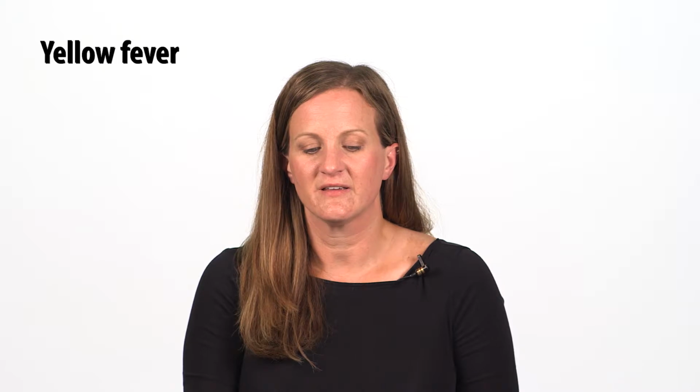history of the Americas. Scientists and historians believe that yellow fever has plagued the world for at least 3,000 years. It's caused by a virus that's spread by mosquito bites and likely started in the rainforests of Central Africa. It spread rapidly through the tropical climate of the continent.